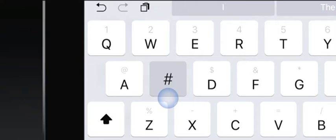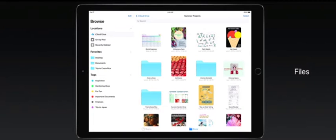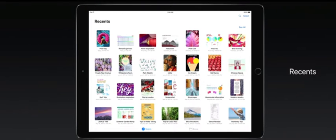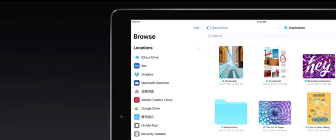Now swiping down on letters on the keyboard will allow you to access symbols and numbers, so you don't have to switch the keyboard screens. There is also now a Files app, which is a files manager. It has nested folders, spring loading, list views, favorites, search tags, and there is also a recent folder. It is compatible with many cloud service providers.